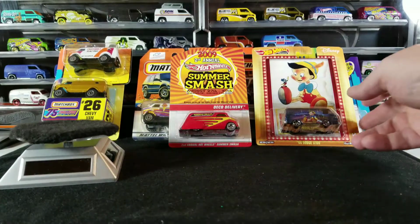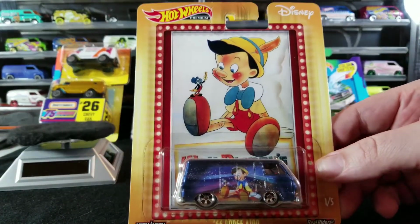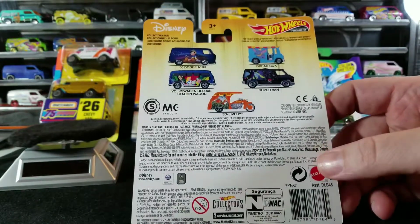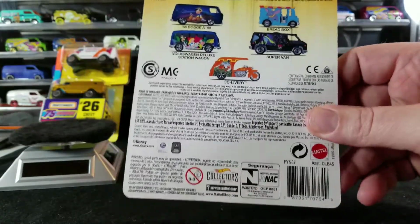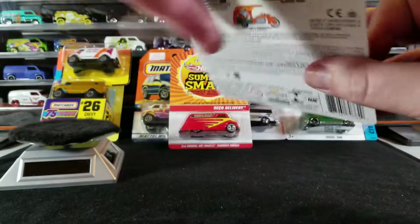But we will be checking out the 66 Dodge A100 in detail. So thanks again to Champion DJK. He sent me a Facebook private message that he found these in the store. He's wondering if I needed them, and I said, heck yeah. Sent him some PayPal right away on the spot.